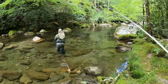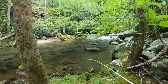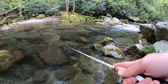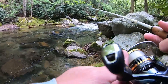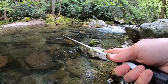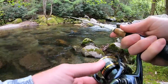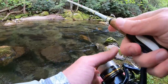Oh, that's a good hole. Oh, you dirty dog. Lots of hits, lots of follows. These wild trout are no dummies, and this water's crystal clear, so they can see that spinner really well. And as soon as it doesn't look real to them or they think something's up, they back away.